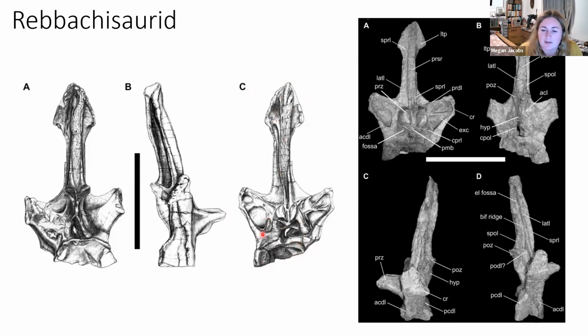The centrum is the round bit at the bottom. And it just adds that sauropod diversity. So I think we have about five different types of sauropod on the island, which is actually a really high diversity for an ecosystem when you think about the size of these animals. So just the ecosystem actually being able to produce enough food for these things is quite incredible.